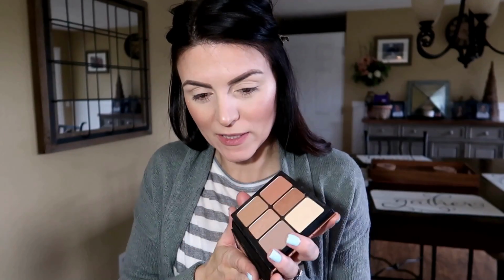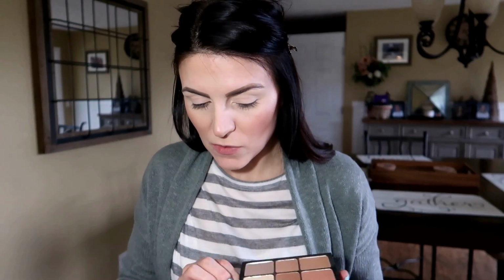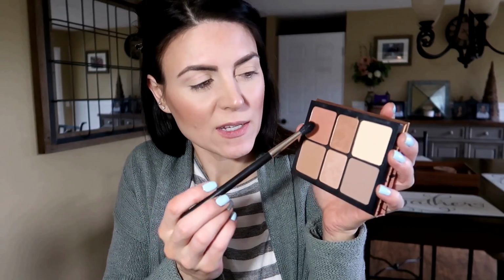Okay, so now I'm gonna take my palette and start on my eyes. I like to start with this reddish shade. It's a reddish brown type of shade. I'm using just a big blending brush, and I'm gonna put that right in the crease and blend it into the outer corner, focusing on those two areas and then blending it onto the lid.